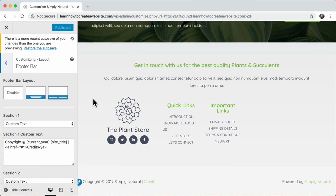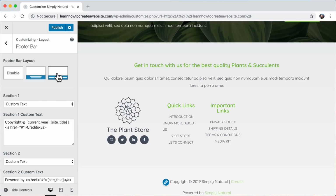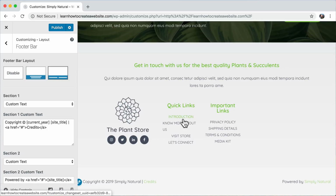All right, so you have different options here. If you scroll down, we can stack it on top of each other, or we can do it side by side. Side by side is good, I think. This current year code just gets the current year, so that'll put in 2019. This site title will put in your website title. This credits thing, I don't think we need, so we're going to delete it. Bam. And now that looks good.